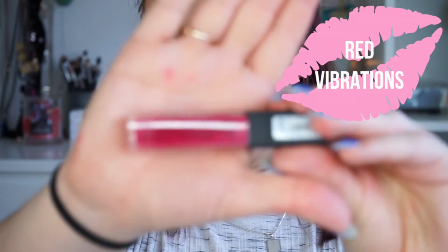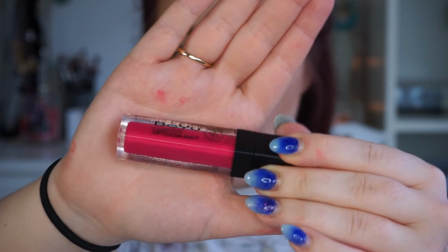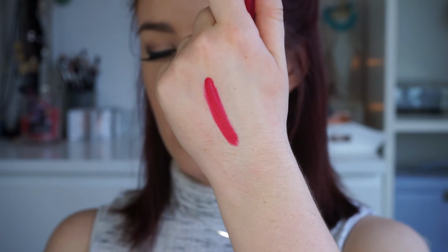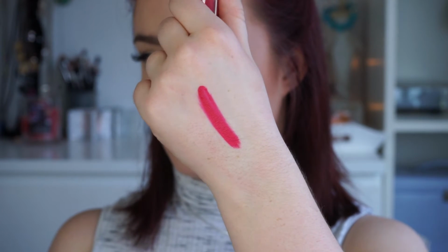Okay, so the next color I'm going to try is the Red Vibrations, which looks like this. I have to admit that this does not look red at all. It is definitely more on the hot pink side. So I really don't know why it's called Red Vibrations, but I really think this color might be nice, especially for those of you that really enjoy that bright fuchsia pink color. I'm much more of a dark red, vampy, or nude kind of girl. I'm not really into the hot pinks. So let's just try it. Maybe I fall in love with this color too.